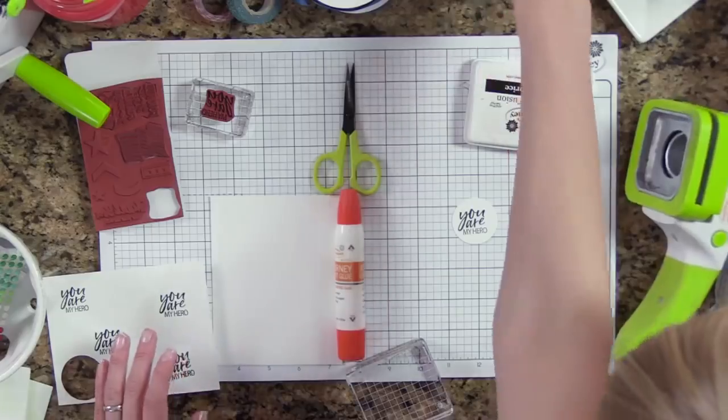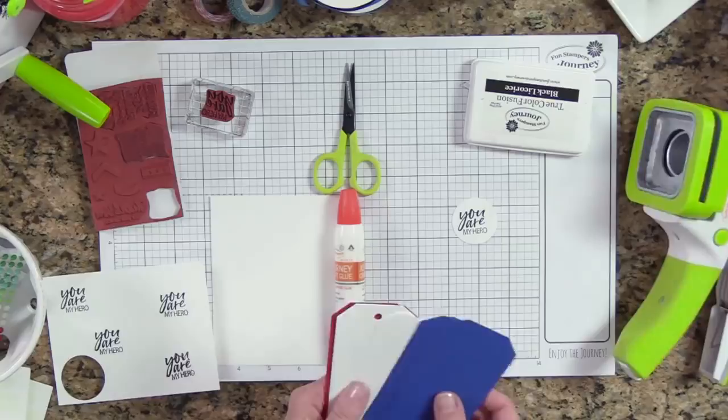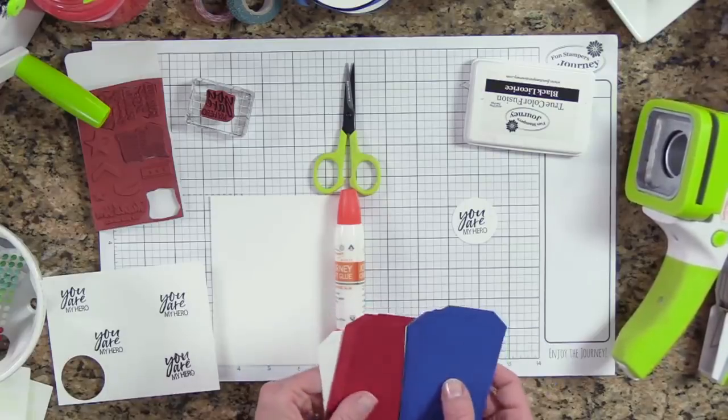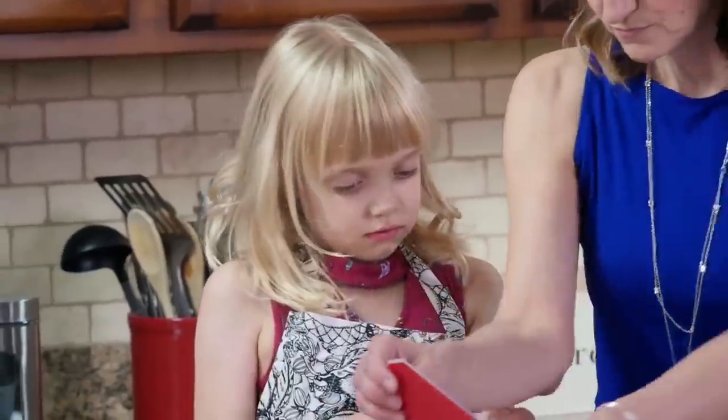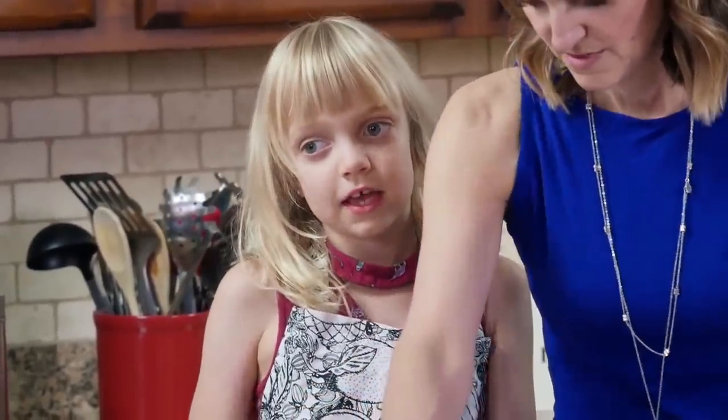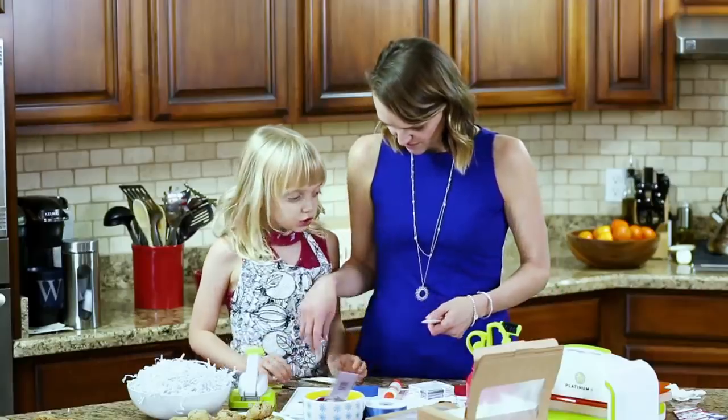Okay, so now we're going to take some tags. We've cut the tags out of our Tag Element steel rule die. It's one of our must-haves, our absolute favorite steel rule die. What's on the American flag, Reagan? Well, of course, stripes and stars. Stripes and stars. So what a great fit.